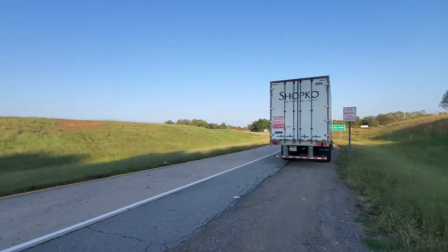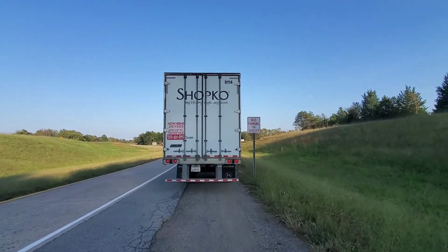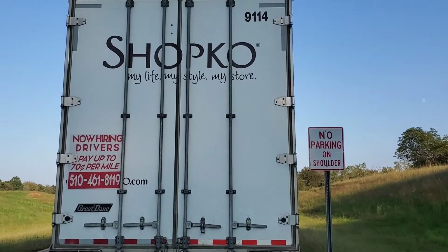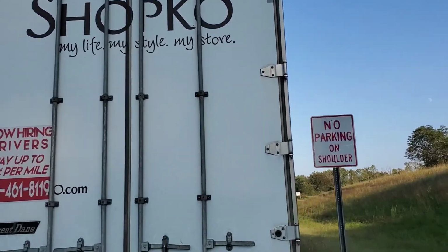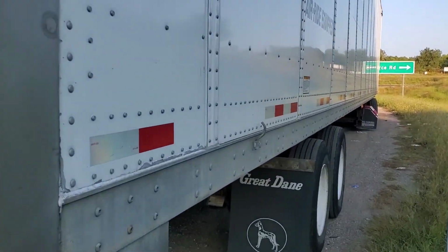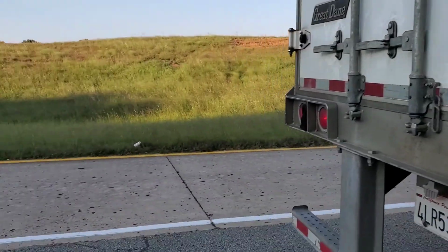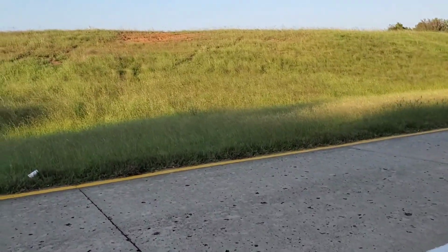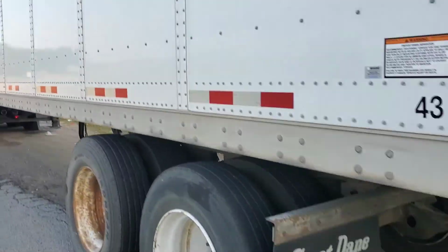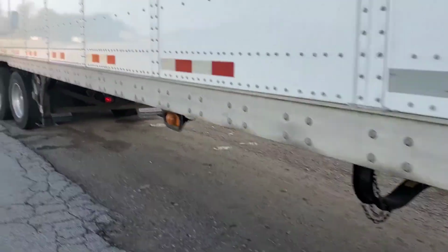And so here's the trailer I'm pulling. This is actually the company trailer. Chop Go. My life, my style, my store. And yeah, it's a good trailer. Great Dane. Yep. Air ride equipped. 53 footer. Sliding rear tandems, of course, as always. Yeah, it's getting the job done too. No problems.